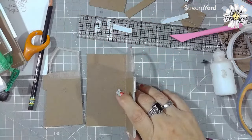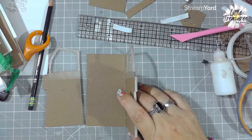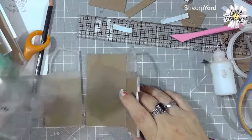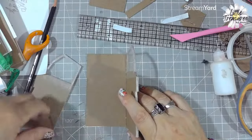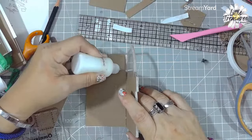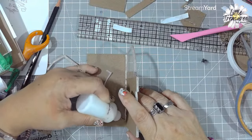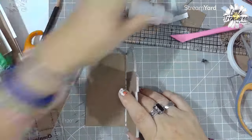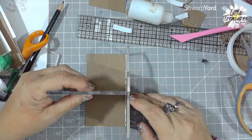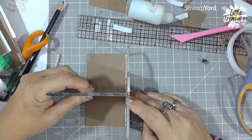I don't know. Let me get my little ruler. Here we go. I use my little itty bitty. I need a new one. This is all worn out. But I grab this. I'll put some glue in here. There we go. And then I'll take my little ruler and put it here. That way, when this dries, it dries at a 90. 90 degrees. Mm-hmm.